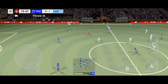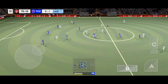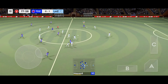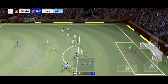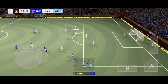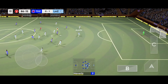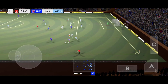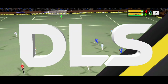Players then warming up on the touchline. Good interception. Good ball. Finds his teammate. Quality defending there. That's good link-up play. Here's Khedira. The keeper safely clutches the ball. Well, let's have a look at that one again.